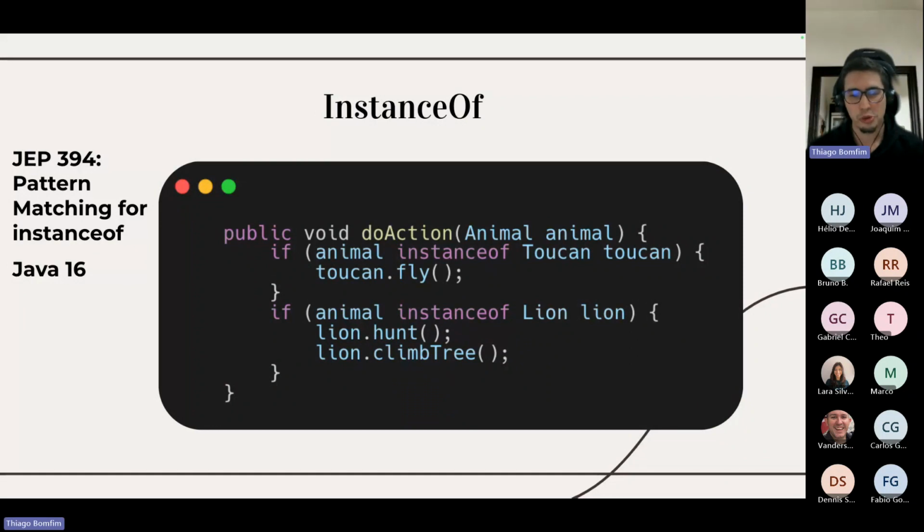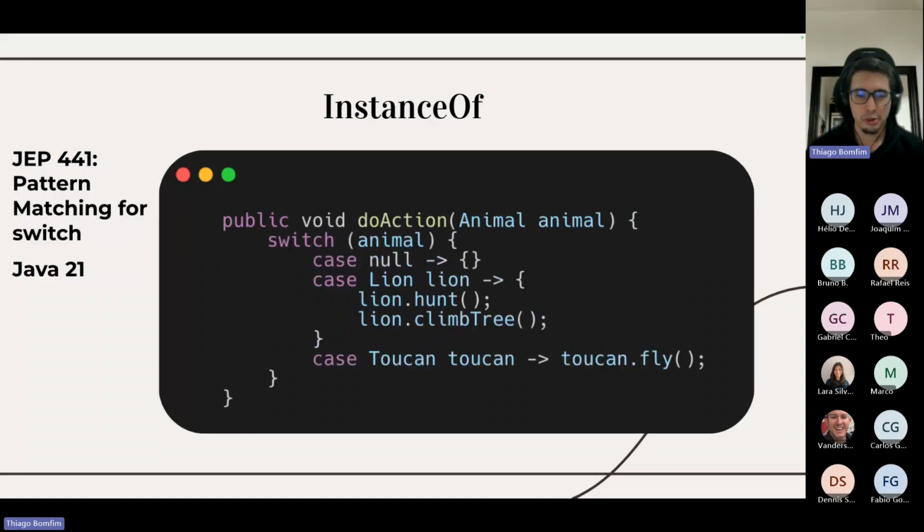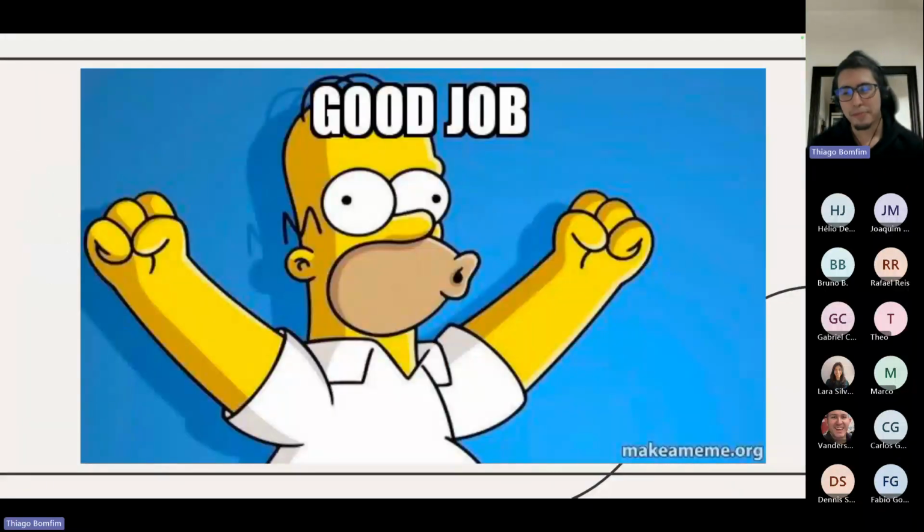I hope you answer yes, because we can use pattern matching for switch, which was available in Java 21. Amazing. This will work. It's great. We do not need to cast or include the instanceof, same code, fewer chances of bugs, easy to read. Amazing. Good job.